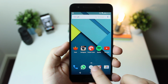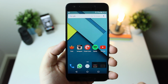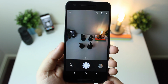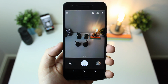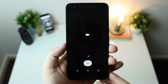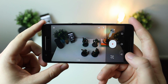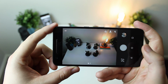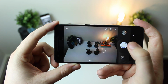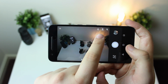Because it is running Marshmallow, you can double click the home button to open the camera from a locked state, or you can just access it from the lock screen or on the home screen, as you can see here. The camera application itself is very simple to use. You can swipe between photo and video mode, and everything works extremely well and is really fluid. The camera can sometimes take a little bit of time to start up, but once you're ready to go, it's very easy to tap to focus, take a photo, and know that you're going to get quite a good shot.